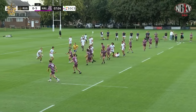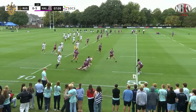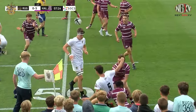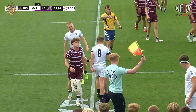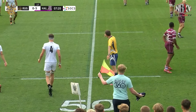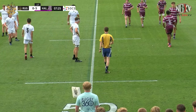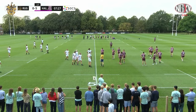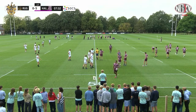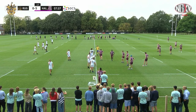Gaffin takes that one. Now they go out the back and there's wide passing coming in and a bit of space for Wada back to work into. Thank you. Line is yours, White. Line is yours, White. It's going to be a Haileybury line, is yours on the halfway line. Line is yours.